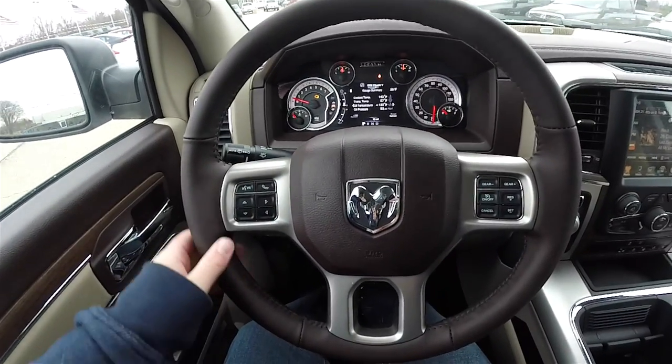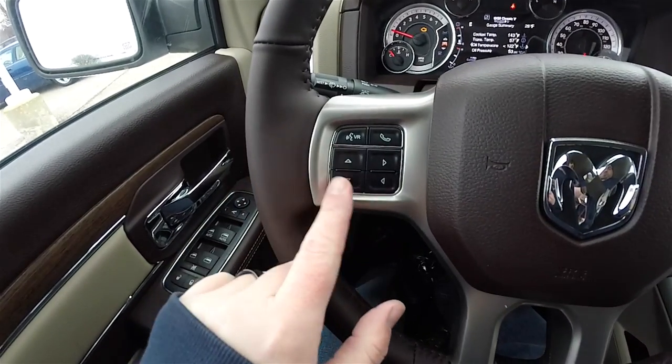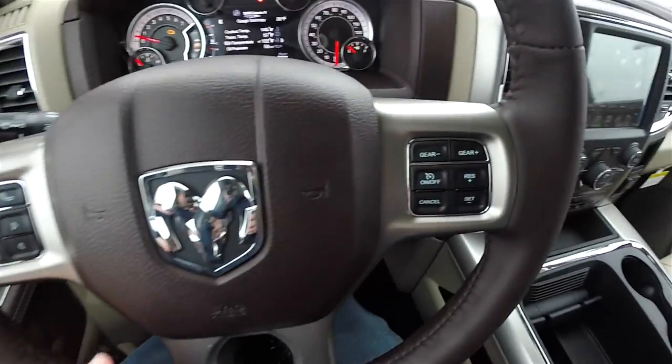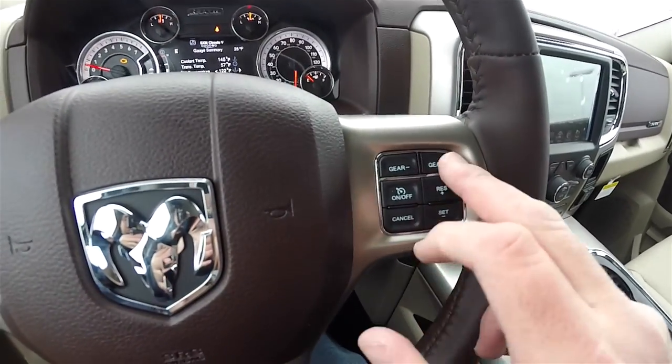Alright, pan through the interior, just a little more detail. You have your multi-view reconfigurable display controls, Uconnect Bluetooth controls, as well as your cruise control and your gear up and down buttons.